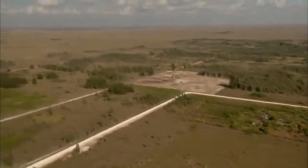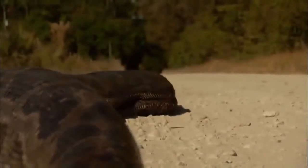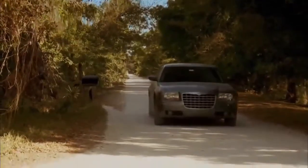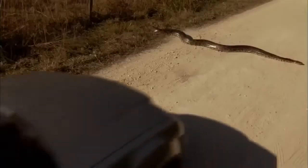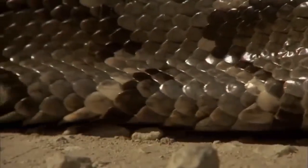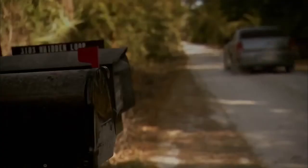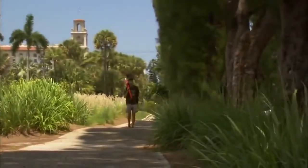As their range expands into the suburbs, pythons are increasingly crossing paths with people. And they can become a traffic hazard. Drivers need to have their wits about them. You wouldn't expect a speed bump to slither. But Floridians are becoming accustomed to weaving around creatures from foreign lands. Burmese pythons are just one of over 400 kinds of exotic animals that live wild in Florida.